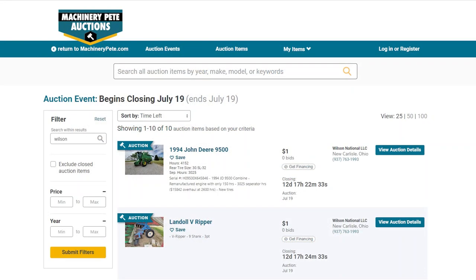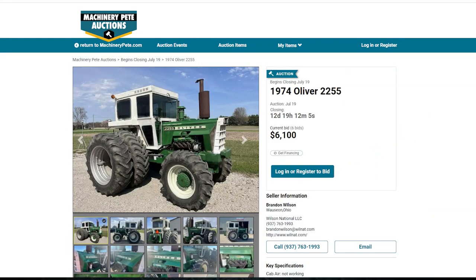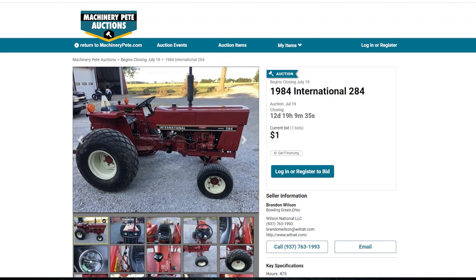Keep going east, we'll head to Ohio. Wilson National has 10 items on the auction. How about this unique 1974 Oliver 2255 front wheel assist showing 3,200 hours with a 3208 CAD engine, second owner. This thing has spent its whole life in the Wauseon, Ohio area. They're also selling this 1984 International 284. Folks, check this out, only 475 hours, turf tires. Click the bid button on this one, bring this baby home.